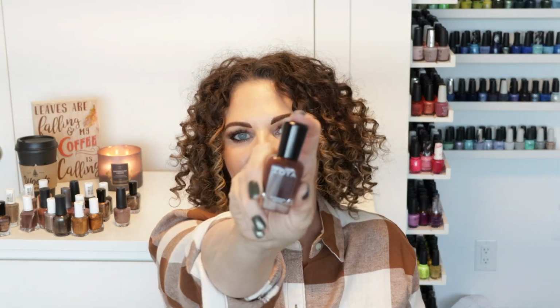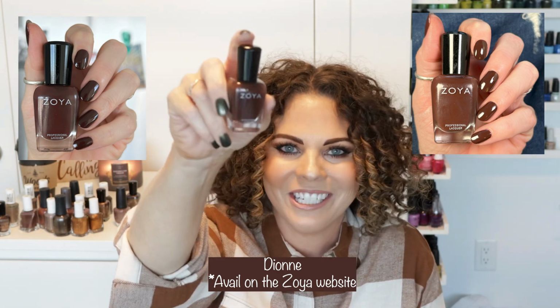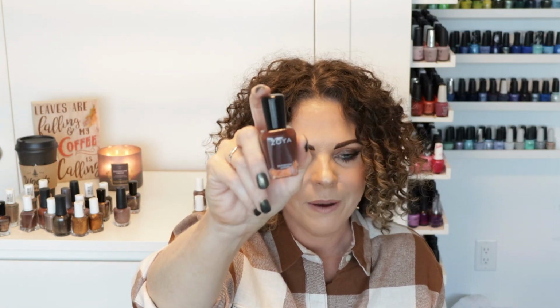All right, let's get to the last of my Zoya faves. So Zoya Dion is a classic. It's not really a classic because it was just released last year, but whenever I think of brown polishes, I think of Zoya Dion. It's a must-have. I will let you guys know where you can purchase it down below.